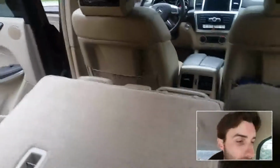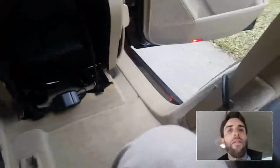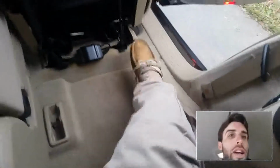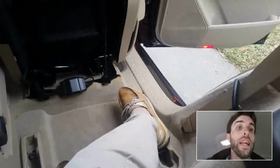So, egress, let's see. We'll do this side. I'm gonna guess, yep, oh good. So you can actually get yourself back out of here, and you can see better from here. I don't know if you can see that these are both on gas-assisted struts, but there is actually plenty of space for my size 12 shoe to get out of here.